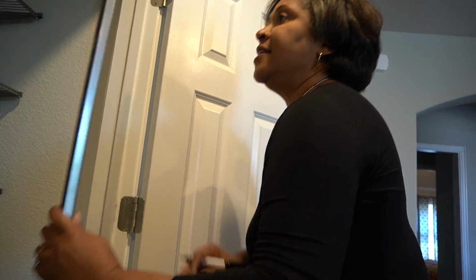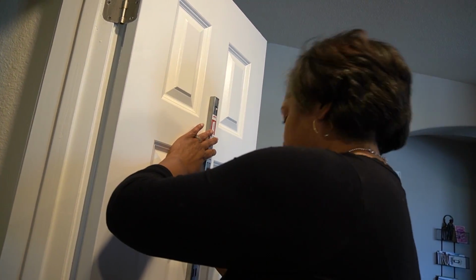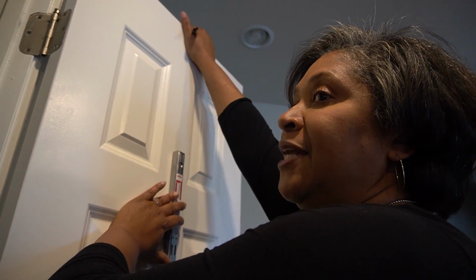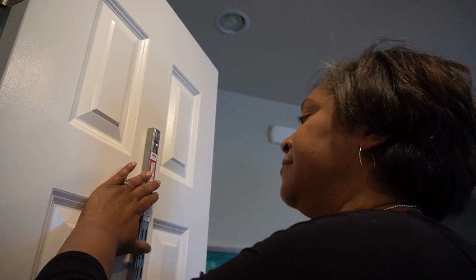So if I take this rail, see the first hole there? If I mount that first hole right there, then that's gonna be almost perfect. Oh no, it's not. It's about a foot longer than the door. You could've gotten one shorter than the door. This thing comes with a hook that just hangs over the door, but my door is super tall and they didn't have one that exactly fits my door. So I have to do it this way.